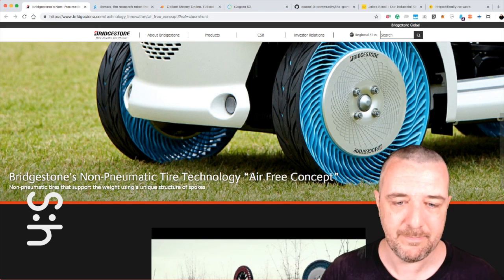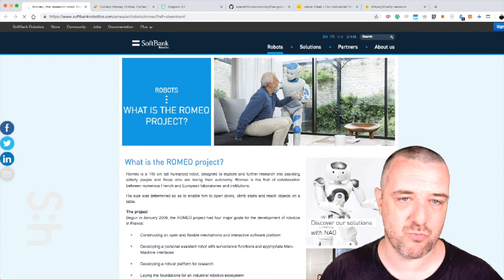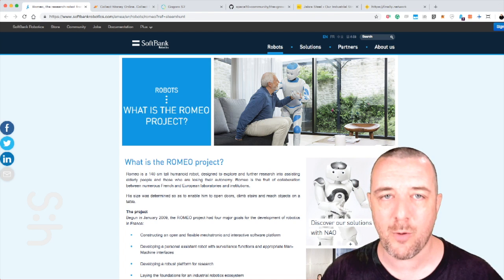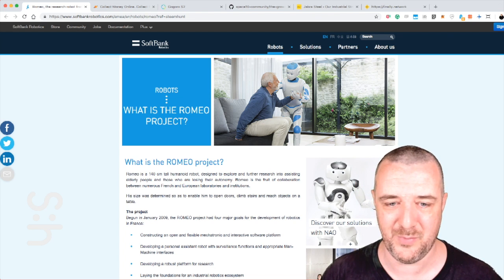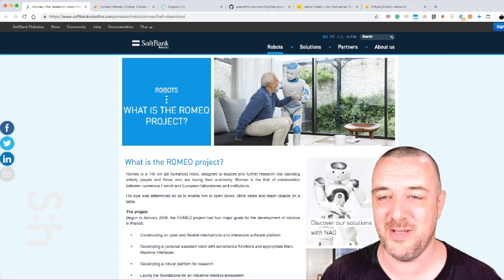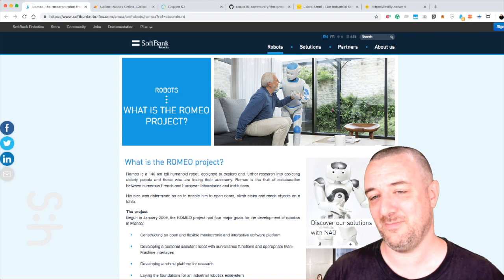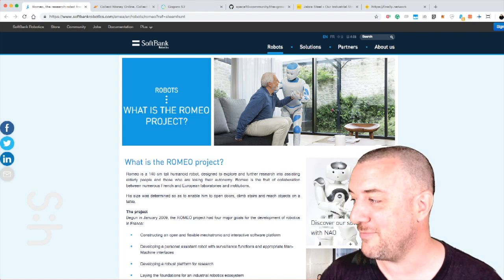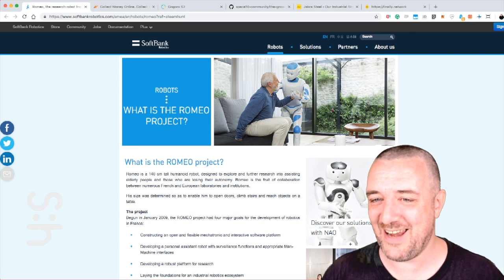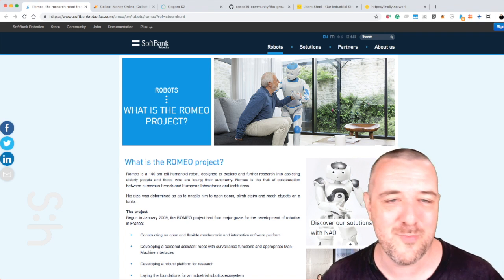Next up is the scary Romeo by SoftBank Robotics. Now SoftBank have been putting gobs of money into loads of American companies. This thing freaks me out. Look at this old boy up here with this white robot that looks like Robin Williams from that film Bicentennial Man or whatever it's called. How scary is it? Good morning, sir. I'm Romeo. Who decides to call it Romeo for a start?